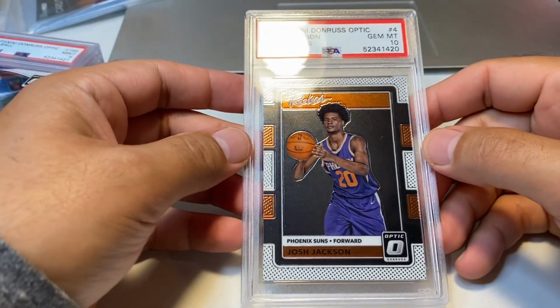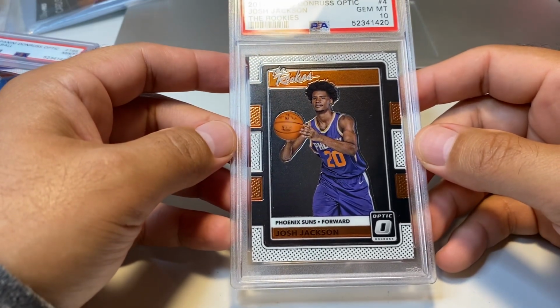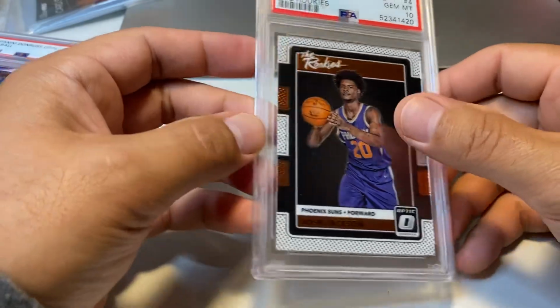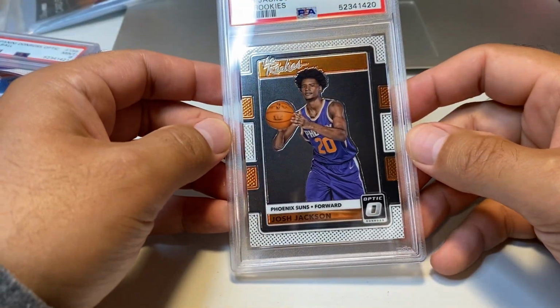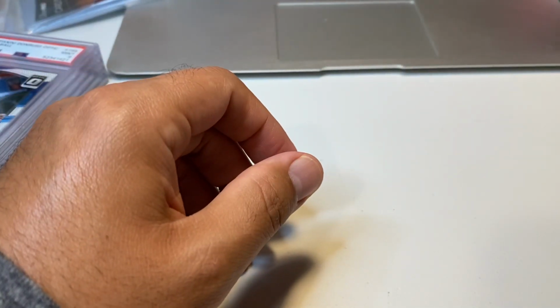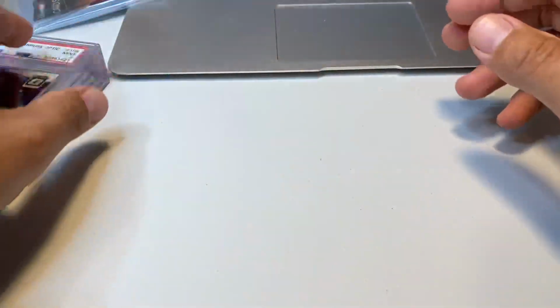Alright, Josh Jackson. I'm not exactly sure what possessed me to send this guy in, but it was kind of an older rookie that I thought looked really well centered. So I was like, you know what, why not? And who knows? Maybe his rookies in PSA 10 do pull, whatever, $25, something like that. Maybe not, but if it's a 10, and it's a rookie of a decent player, I'm happy I sent it in.